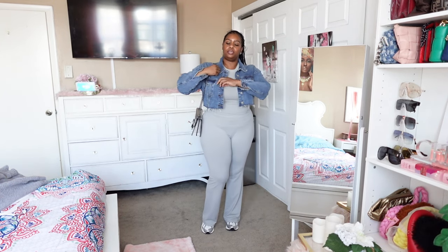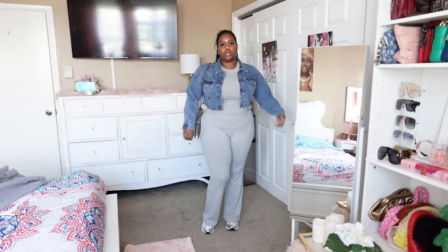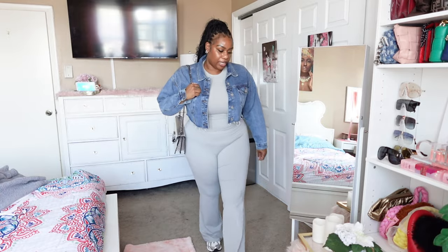Which one y'all like best? Put it down in the comments. The white sweater, gray sweater, or denim jacket, so I know the next time I wear it. I like all three, honestly.